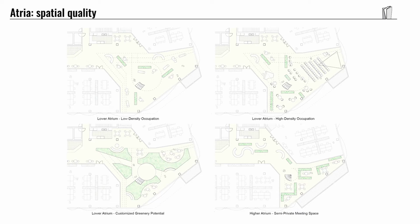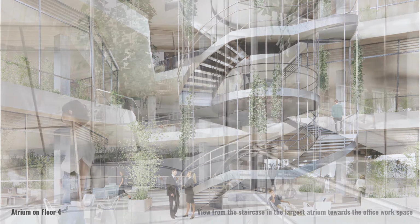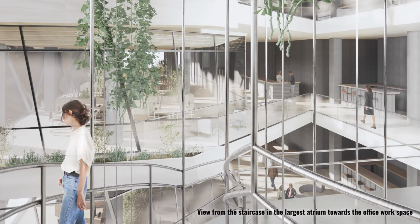The open-plan, flexible design allows the atria to be used for meetings, large company presentations, and informal social gatherings, such as lunch breaks and office parties. Each atrium can be accessed directly from each office floor with a circular staircase. The staircase is attached to a slender tensile structure made from curtain steel to allow daylight to pass through.